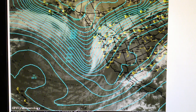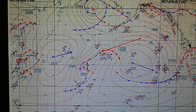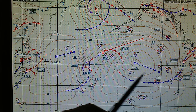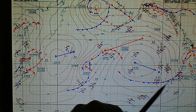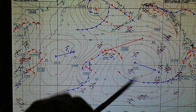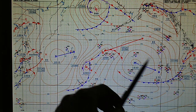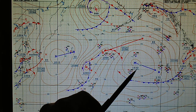All right, let's look at the surface analysis map. Okay, we've got today. This high pressure now is behind the cold front. Yesterday, if you remember, we had an elongated area of high pressure that was right in front of this cold front, which extended a long distance across the Pacific Ocean all the way past Hawaii, and we had a very long area of high pressure that was sort of blocking that and sort of steering it. But today that has been changed. We've got high on the back side of this front, and that is disrupting the jet stream.